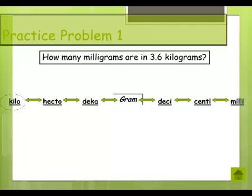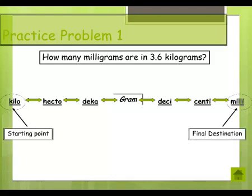So we're going to start with kilograms. That's our starting point. We're going to go to milligrams. So that's our final destination. So our direction, we are moving from left to right. So we're moving to the right. And then we've got to count out the number of steps. The number of steps from kilo to milli is 1, 2, 3, 4, 5, 6 steps. Okay, so I go in the direction to the right, 6 steps.